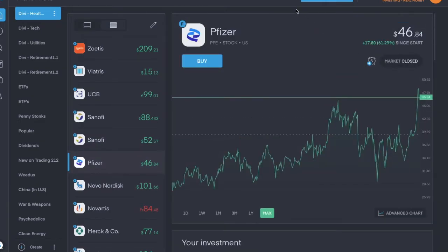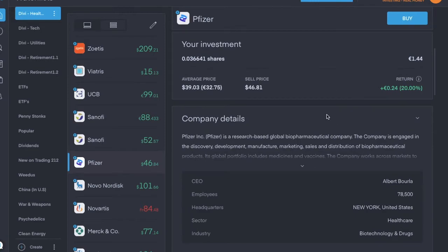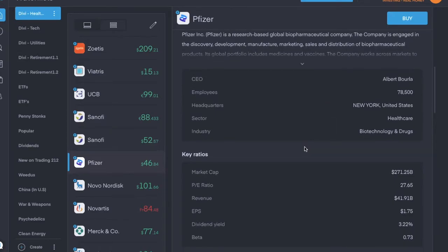Next is Pfizer. Ticker symbol is PFE. That has had a very nice run up since 13th of July. Very nice. So today trading for about $47 per share. Ticker symbol is PFE. It's an American stock. It's a research-based global biopharmaceutical company. So it's a dividend yield of 3.22%. Pays a dividend every quarter, and the last one I received was for 33 cents per share.